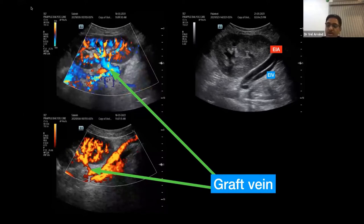And immediately beneath the graft, what you see is the renal artery, then comes the external iliac vein. This is what you have to trace from there. Then you go along and find out whether it is an external iliac artery or internal iliac artery anastomosis. You have to pay attention to this.